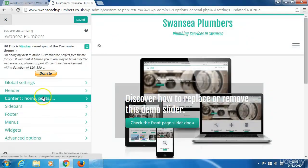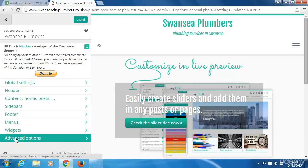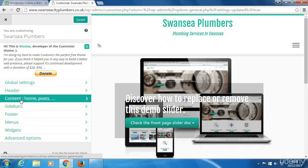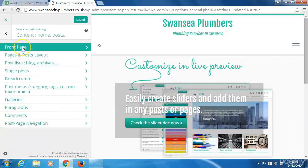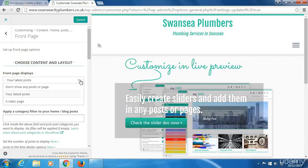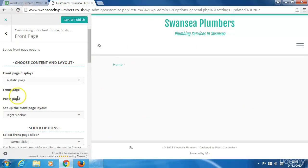Basically, we can customize the global settings, the header, the content, the post, the sidebars, the footer, the menus, the widgets, advanced options. So basically, we go in here, content, home posts. What do we want the front page to be? Click here. Always the front page will be this. We don't want it to be latest posts. We want it to be a static page. So it always comes up. And we want it to be the front page.